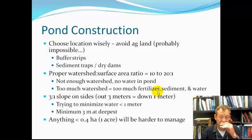You're going to have some ag, if not almost exclusively ag, so you just have to deal with that by planting buffer strips, dry dams, sediment traps, anything you can do to at least slow down that runoff and do something to stop the sediment and nutrients from getting into your pond at such a high rate that you're going to expect from the agricultural land.